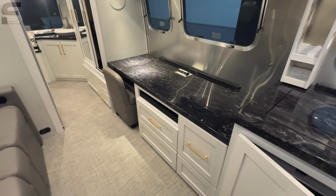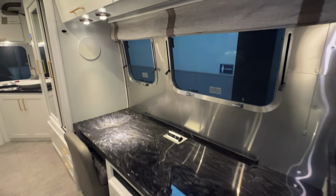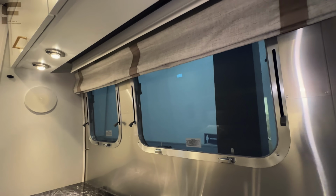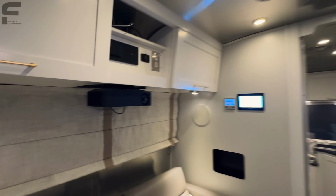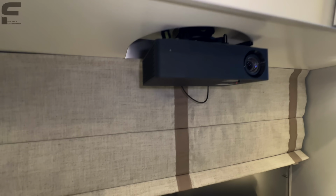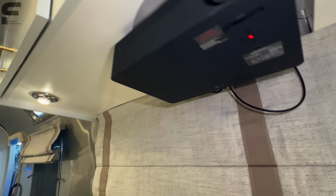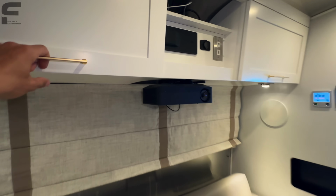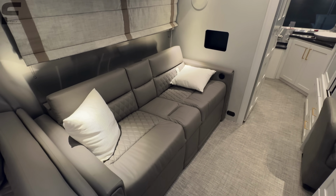Now as you come this way, this one is giving you a little desk setup, which I think is pretty cool. But what's really neat is you have a drop-down screen right here since there is no TV in this travel trailer, and you get a projector over here. So you have a projector set up. I hope this is a 4K projector. It says it's an LG, but it doesn't give me the resolution. I'm sure it's a 4K projector. Storage up around here, your sofa here, obviously.